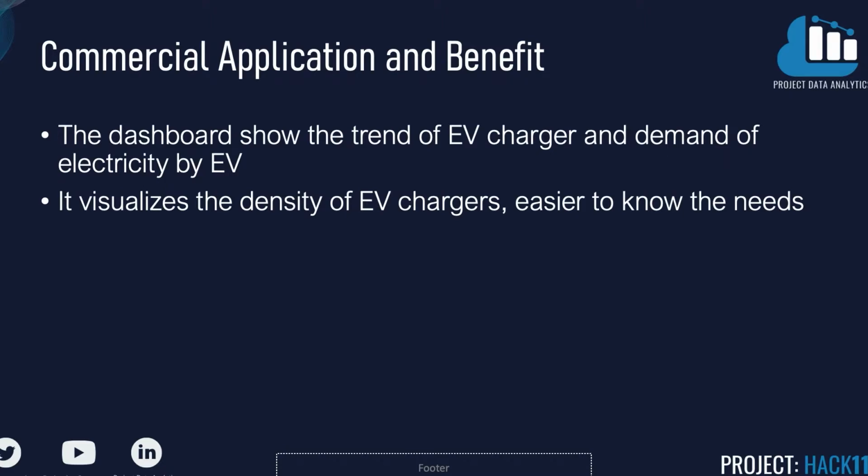For the commercial application and benefits, we can have a dashboard to show the trend of electric chargers, how it changed over the years, and we may project it to future demand. It also visualizes the density of electric chargers, making it easier to know the need.